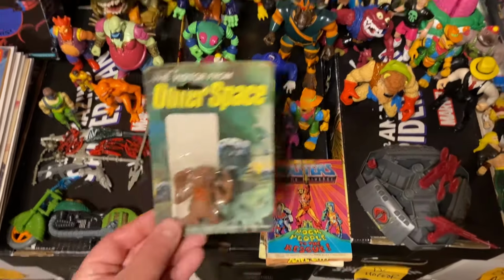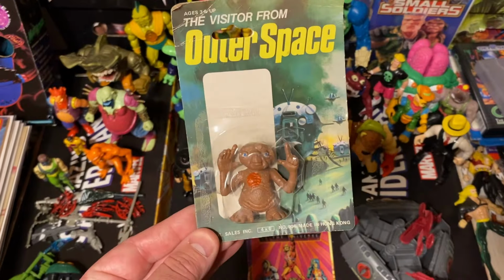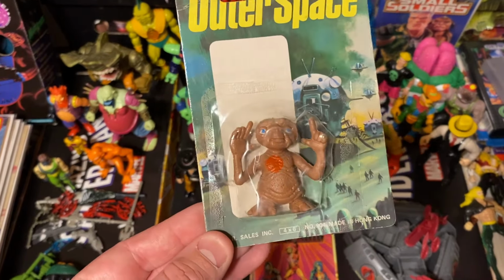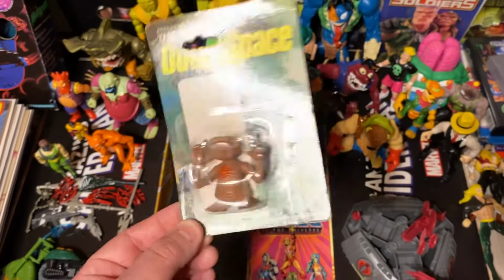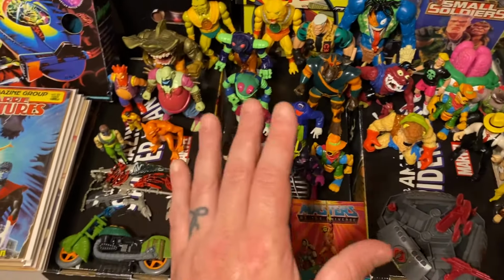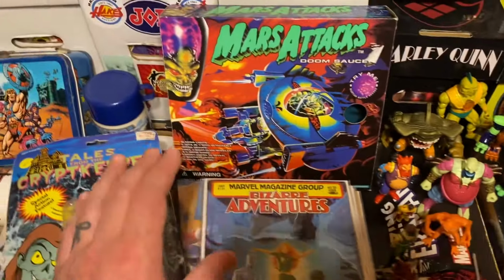I paid $3 for this at the flea market. I thought this was really cool. It's a little knockoff E.T., the Visitor from Outer Space. Really, really cool. I love vintage knockoff stuff, especially mint on card. How awesome is that? A lot of action figures and accessories. We'll go through those in a minute. Let's go through all the big stuff.